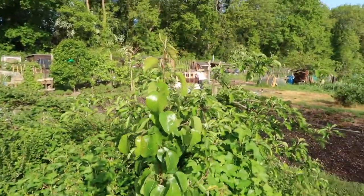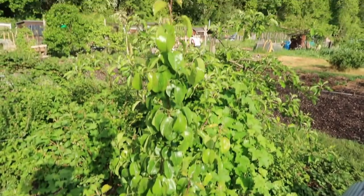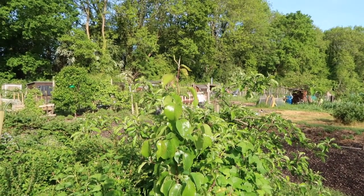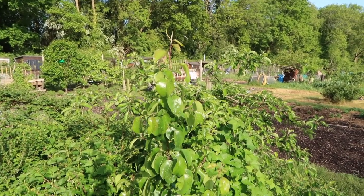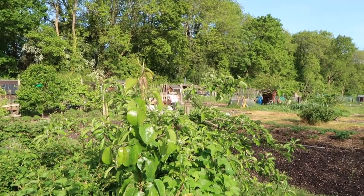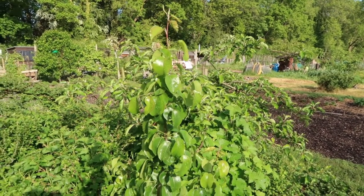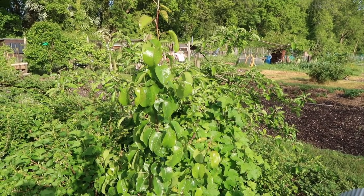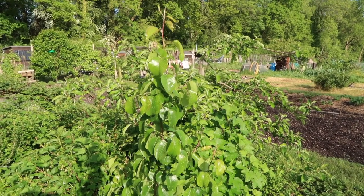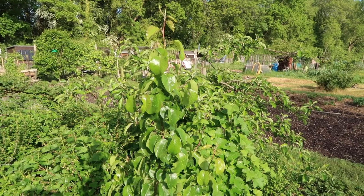My pear tree here, I'm thinking of taking the top out of it this year. It's kind of reaching the point where I'm happy with the height. I'm a little bit taller, but really I don't want it to be much taller than me, so that I can actually harvest the pears, and I don't know whether we're going to get any pears off of it this year. I think this is its 3rd year in the ground here. It's obviously older than 3 years, but we'll see.